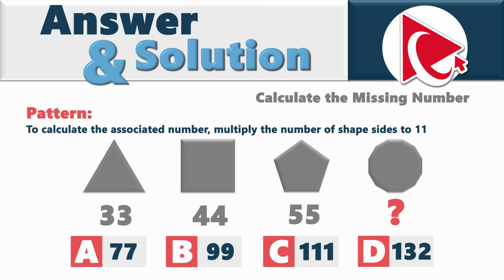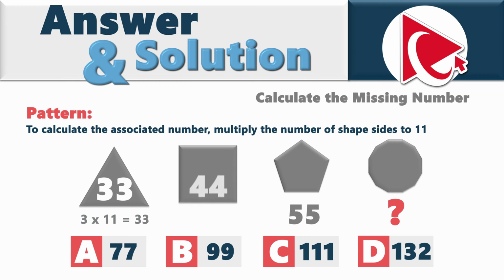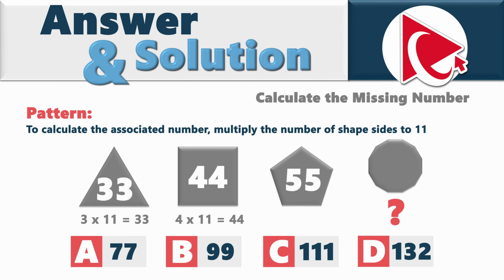Let's look at the example. The first shape is the triangle. A triangle has 3 sides, 1, 2, and 3. And to calculate the number associated with the triangle, we need to multiply 3 by 11, and the associated number is 33. Let's look at other shapes. The second shape is a square. A square has 4 sides. 4 multiplied by 11 equals 44. The next shape is a pentagon. A pentagon has 5 sides. 5 multiplied by 11 equals 55.